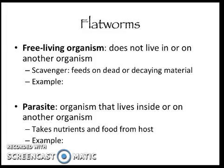Other flatworms are parasites, or organisms that live inside or on another organism. Parasites will take nutrients and food from their host. Some examples of parasitic flatworms include tapeworms or flukes. Maybe you've heard of people getting a tapeworm in their stomach, which can come from eating raw meat. And the tapeworm can take nutrients that we need, therefore making us sick.